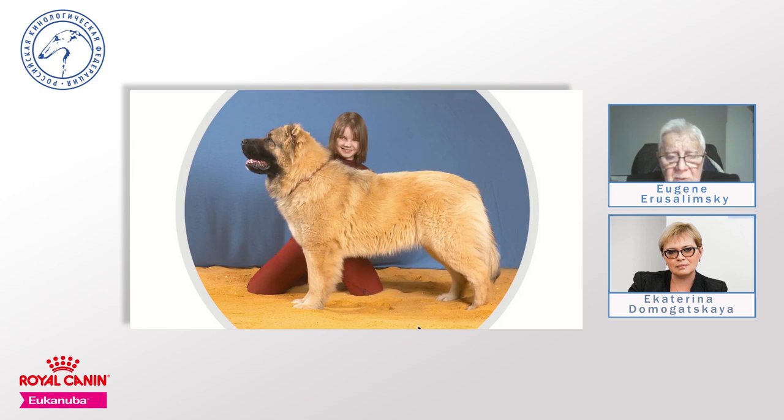This is probably a bitch. Long-bodied, short-legged, with good bones and solid body. The head is, even for a bitch, supposed to be larger and more massive. Too pronounced stop. A little bit converging lines of the muzzle and the skull. They have to be parallel. A little bit too long muzzle. Try to compare with the skull. Nevertheless, the muzzle is deep.